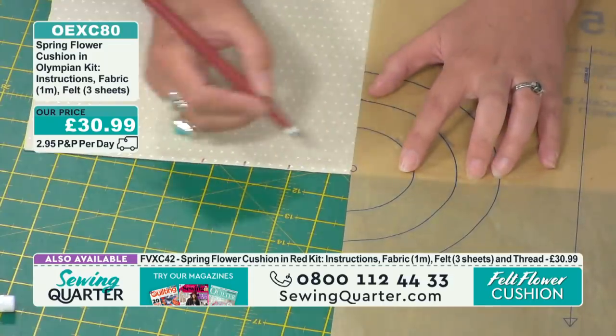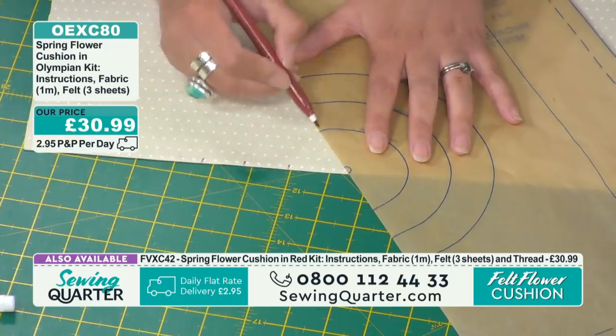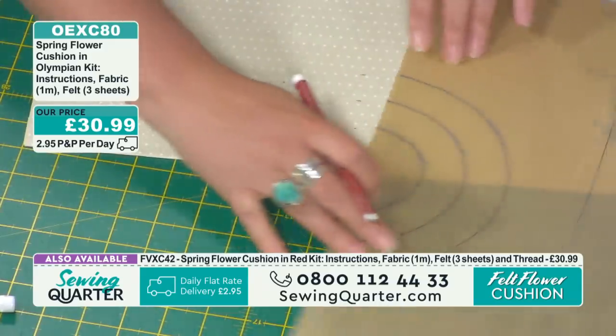also, because obviously it's a squared cushion. I can see where I need to go. So if you're struggling with your... Oh, it's almost like maths. Yeah. So you just use that centre. So I'm just pivoting the centre point.